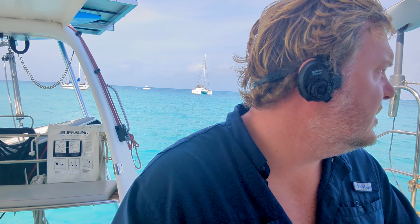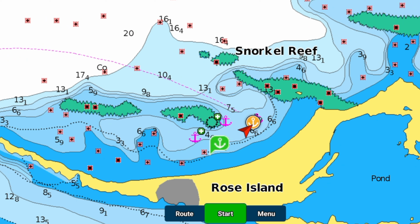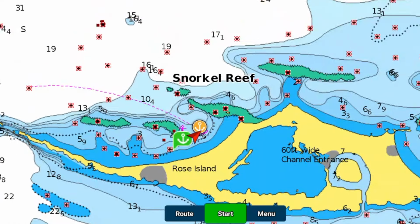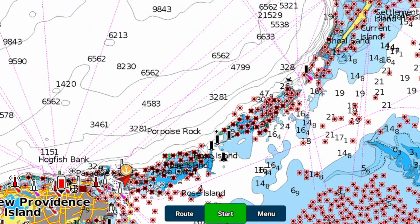Final reverse. Go ahead and drop. So we made it to Rose Island. We have the anchor down, Winston's free. It is a little warmer than it was this morning, but we have one more thing to do. I get to go jump in and dive the anchor.